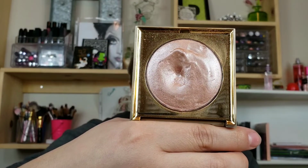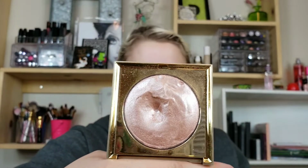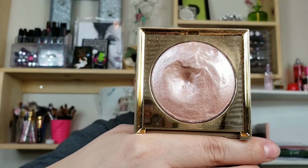Then we have my Stila Heaven's Hue highlight. And it's just sitting in the same spot. I haven't really used this as much. It's okay. It's in a weird consistency right now. As I've said, it gets a little flaky when I use my brush in it. But I'm hoping to use this a little bit more. I did not use it the entire month of October, and that was just because I didn't want to. I haven't been reaching for this as much.